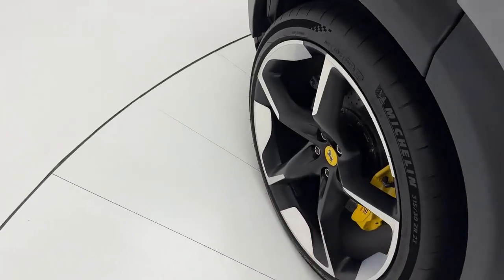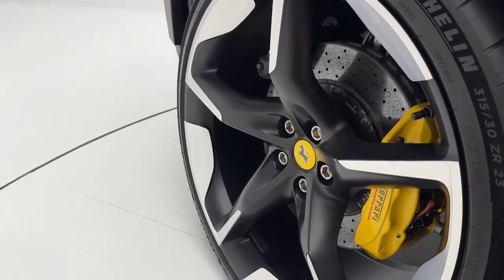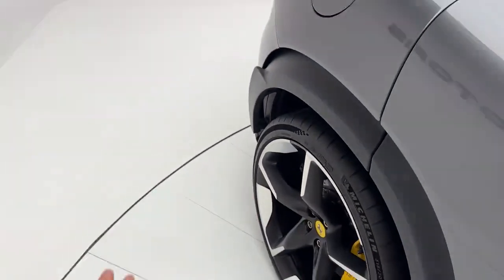Talking about the wheels in general, we have these very nice looking 5-spoke wheels. These are one of the biggest Ferrari wheels, at 23 inches. In the back you can see the Brembo ceramic brakes for the Ferrari Purosangue, looking extremely nice.